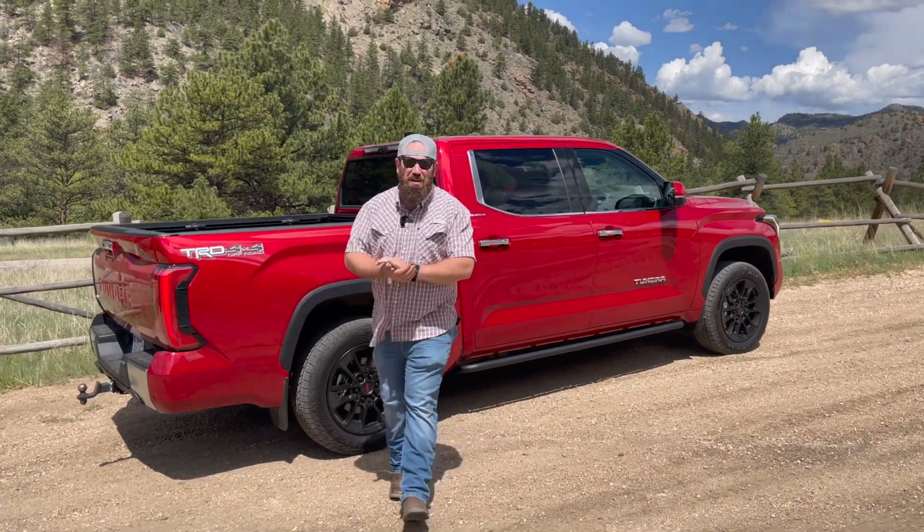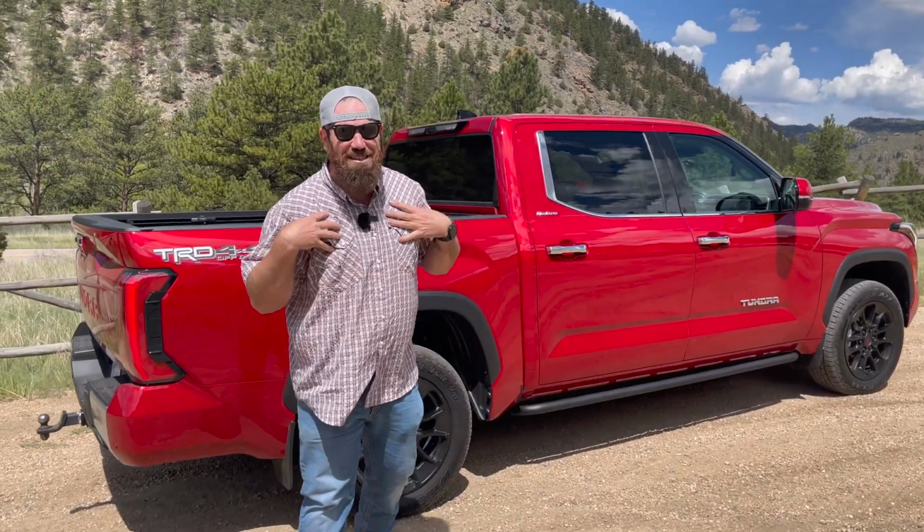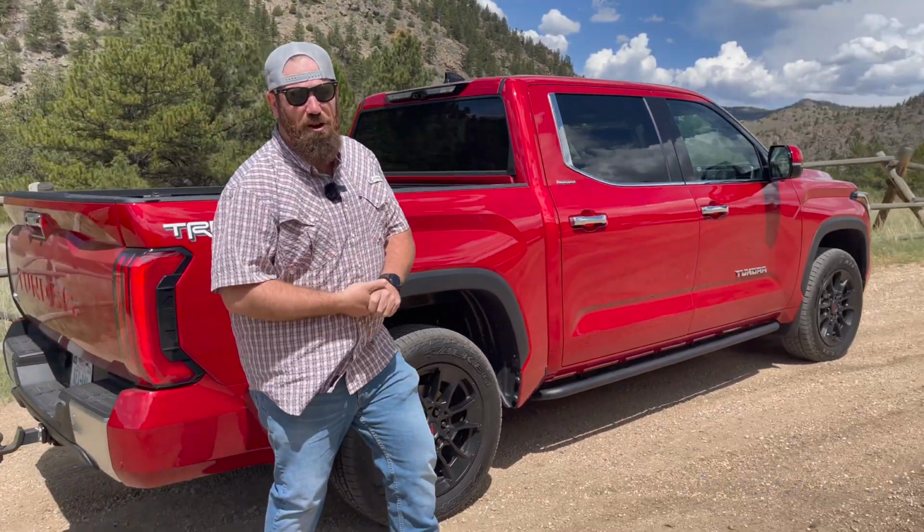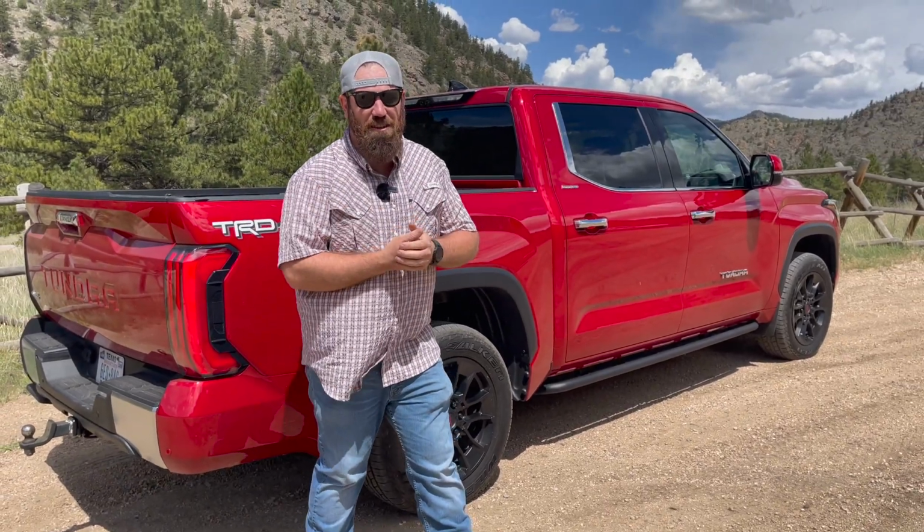Hello and welcome to another Out of Spec Hill Climb Challenge. My name is Zach and behind me is the 2022 Toyota Tundra TRD Off-Road that we just got on loan from Toyota, and we're gonna run it up the Hill Climb Challenge. So let's hit the trail.